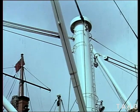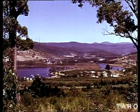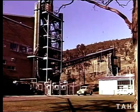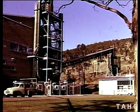Australians can take pride in the unique Port Huon project, which secures the future of the wonderful southern forests of Tasmania and which adds to the wealth of the nation.